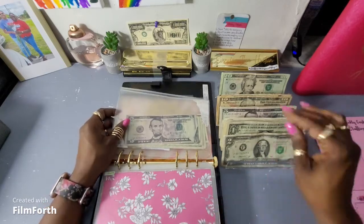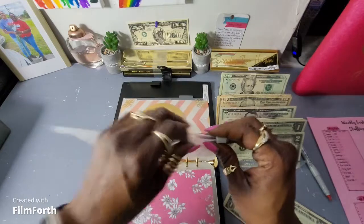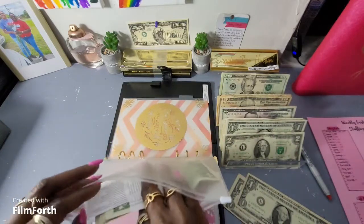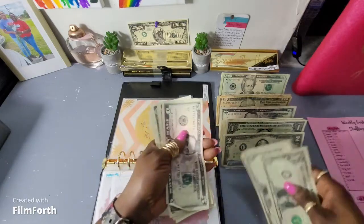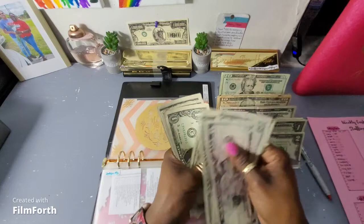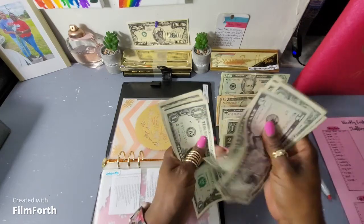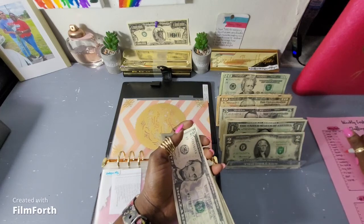Next, decals is going to get 3. Okay. We're going to add that 3 to what we got. 5, 6, 7, 8, 9, 10, 11, 12, 13, 14, 15. $16 for decals.